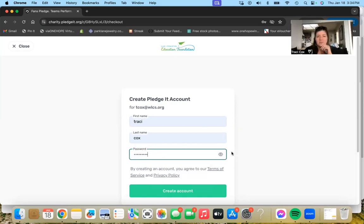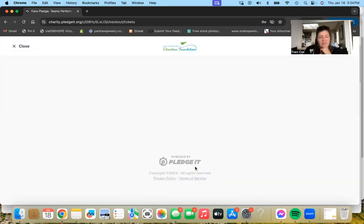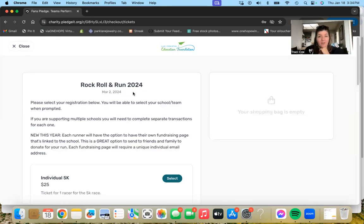You can also sign up using your Facebook account, which I already have with my other ones, so that's why I don't have that here. So now I have this information. I'm going to have all these registrations now. So then it comes to your ticketing registration.